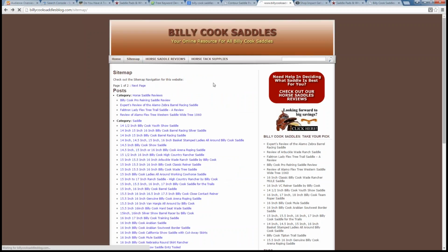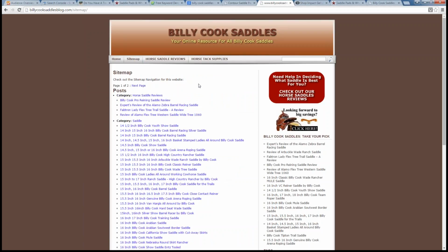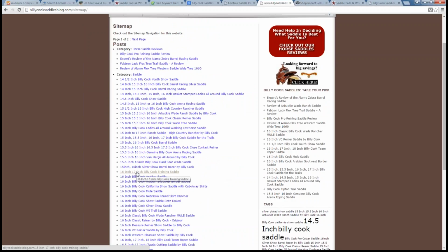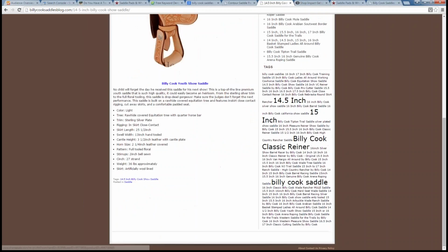Hold on, there was a second page. Are there more? Okay, just a couple little additional pages there. So for the most part, they have 40 to 50 pages on their site possibly. A lot of them heavily having to do with Billy Cook saddles. But again, if you look at any individual page, it looks like there's pretty much next to no content. And I do wonder if this might not even be unique content potentially. It's kind of hard to say. This might be the content coming directly off of the product page for ShareASale.